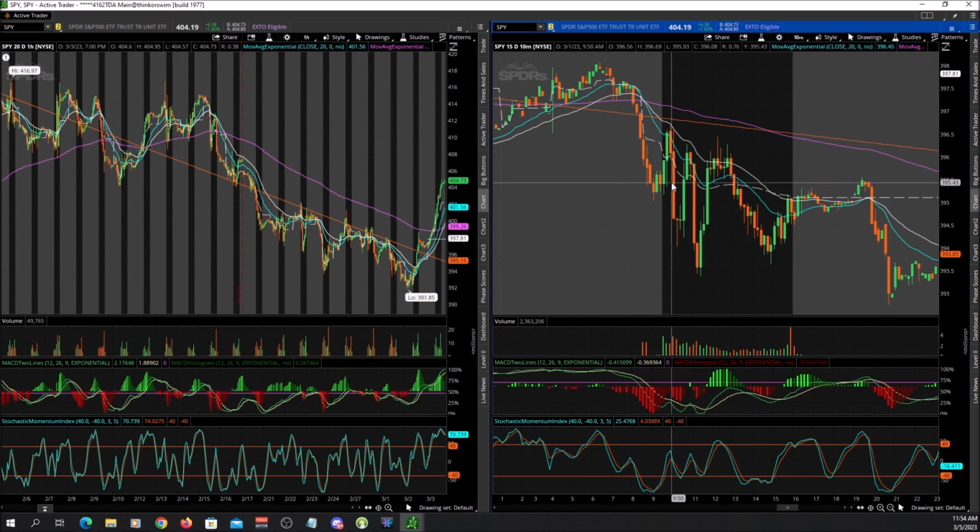As soon as it broke this 395 area, that's where I grabbed puts. I got them at 820, and they went from 820 to 1380 right there. So it ended up working out pretty good. I should have grabbed calls right here. That's the only thing I regret.